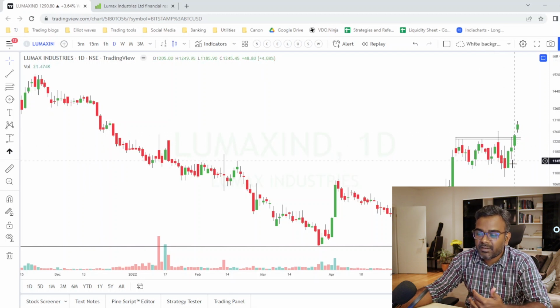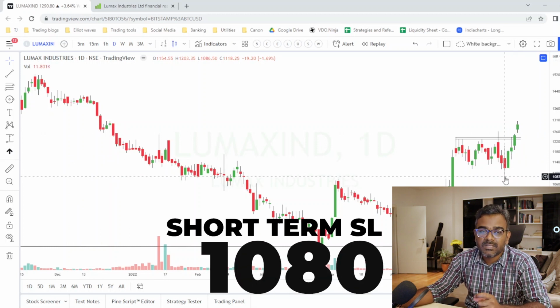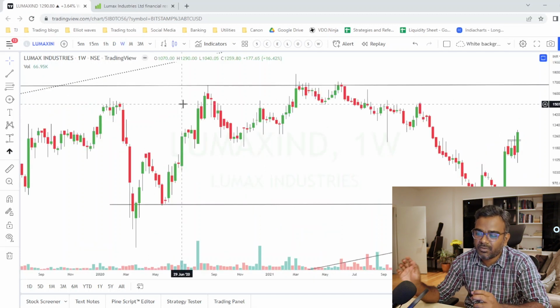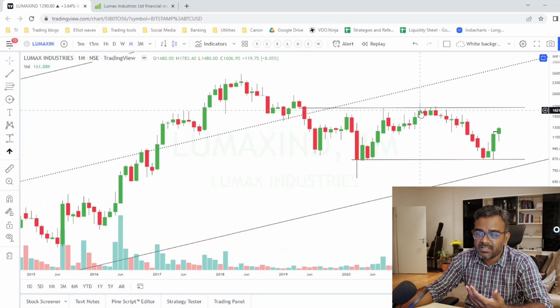So you can buy at the current market price with a stop at around 1080 levels. Okay, so this is from a trading perspective. 1080 is going to be a stop loss, buy at 1290 current market price, and ride the trend probably as much as possible. Or you can also go from a risk reward perspective. So if your risk is here 10%, look for 30 to 40% reward, and then book your profits around those levels, right? But for me, I'd be watching these levels of 1670 to 1700, because if you take out those levels, then you're going to see some really good moves in the coming days.